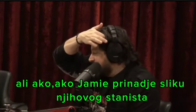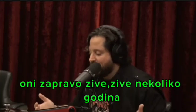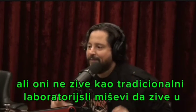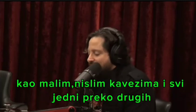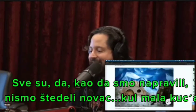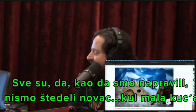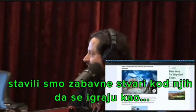But if Jamie finds a picture of their habitats, they actually live a couple years, but they don't live like traditional lab mice that live in a small little cage all on top of each other. They actually live in pretty sweet digs that we made for them. We spared no expense. Cool little house. Yeah, and they're big, and we put fun stuff in them to play with, like this.